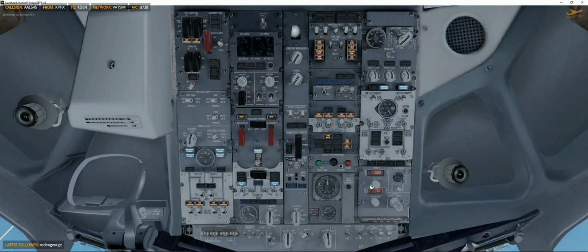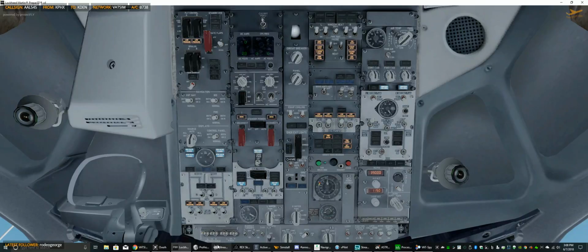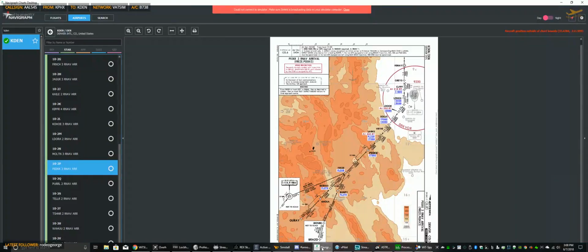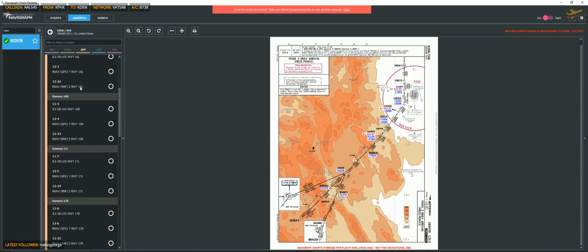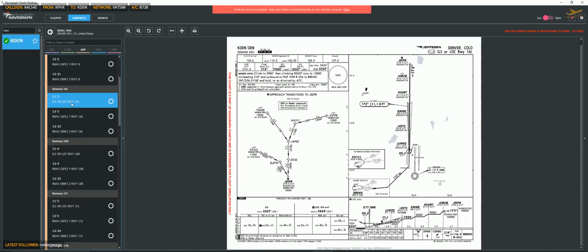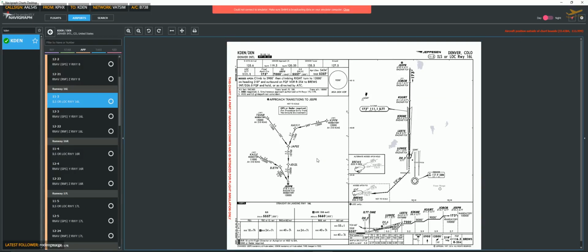390 is going to be our cruise. And on the approach, once left. D357.